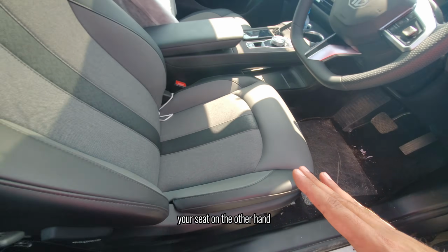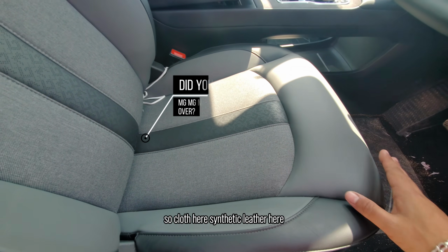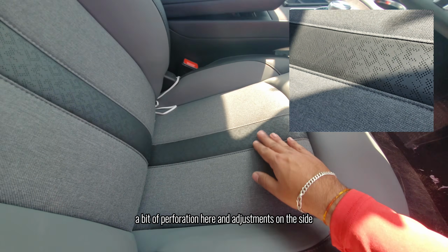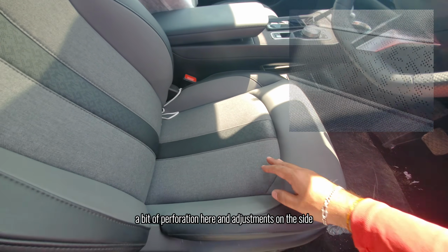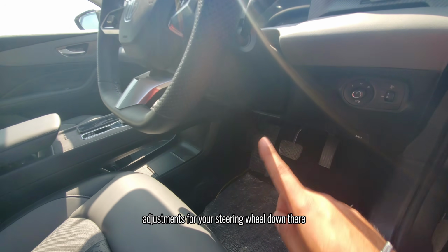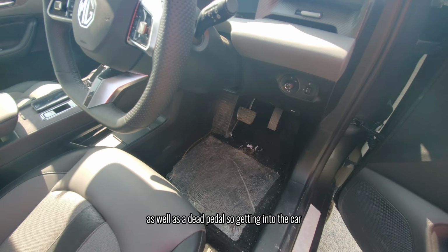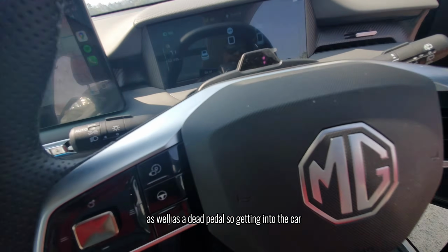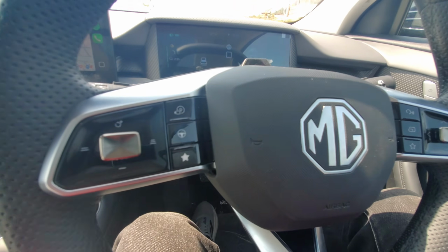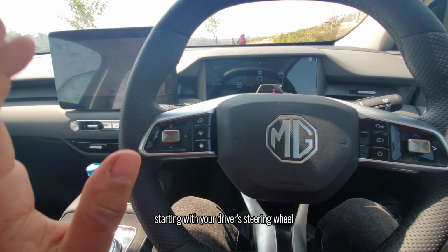Your seat, on the other hand, is also a mixture of different fabrics. So cloth here, synthetic leather here, a bit of perforation here, and adjustments on the side, adjustments for your steering wheel down there beneath, your accelerator and brake pedal, as well as a dead pedal. So getting into the car, it's a nice thud, starting with your driver's steering wheel.